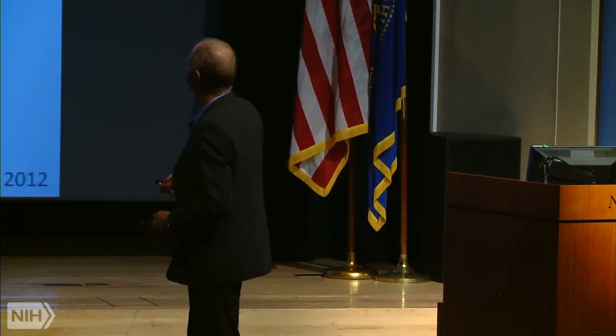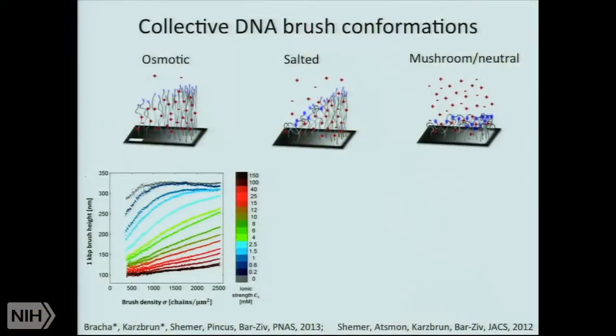Okay, there we go. So without going into details, let's just show you a couple of results which I think are very interesting and illuminating and taught us something about the collective behavior of DNA polymers on the surface. To do that, we used our density gradients to create a one-dimensional arrangement of DNA density on the surface. We can see where the DNA is because we label it with fluorescence.